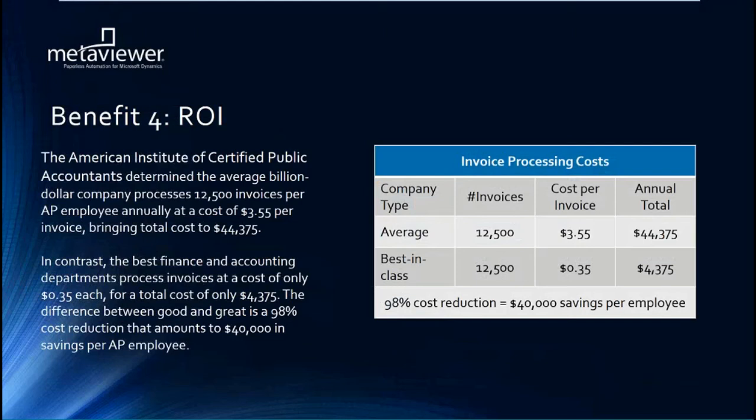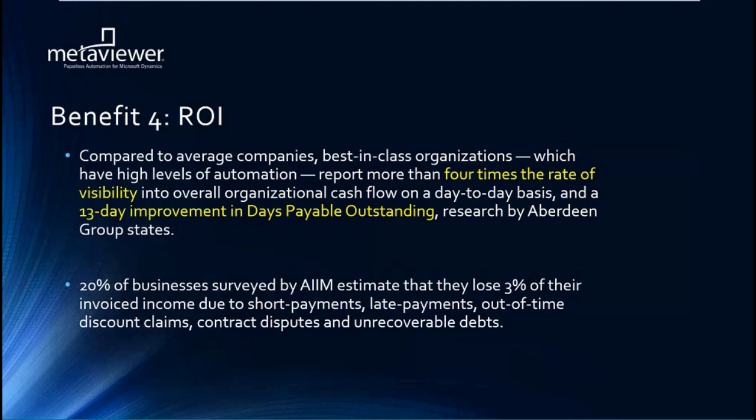The American Institute of Certified Public Accountants did a study of different types of companies, from average to best in class, at the same volume levels, as to what they feel is their cost for processing an invoice. And you can see here it has a very, very dramatic impact on the organization. So ultimately, as the studies also indicate, it really relates back to that visibility and being able to see things and reduce the amount of time necessary.